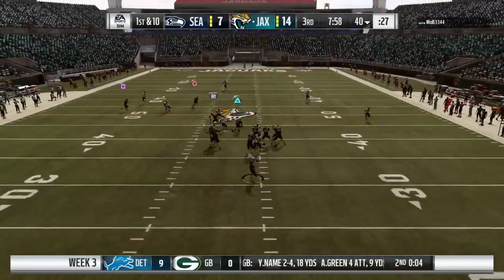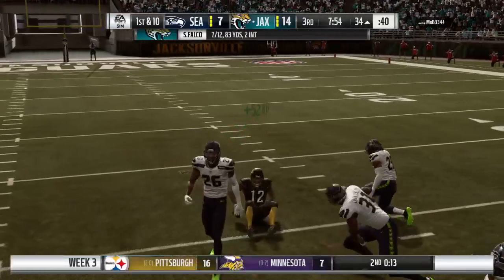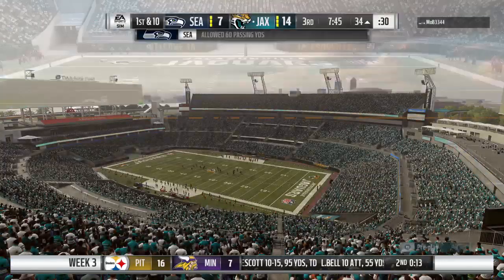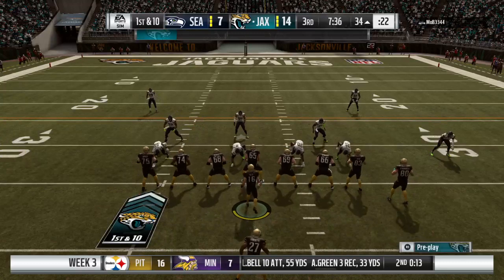They're going to look to throw. That one complete to D.D. Westbrook. Now he's going to get this all the way down inside the 35. A good pickup there, 26 yards. From the 34 now, here's 1st and 10.